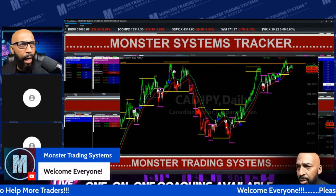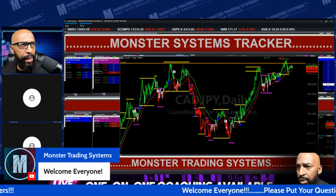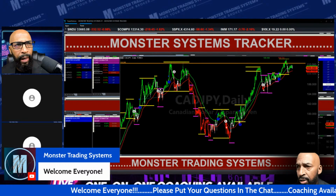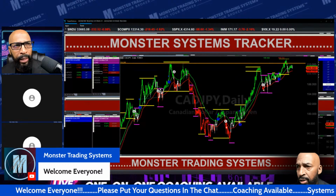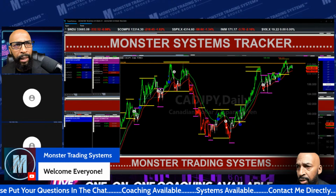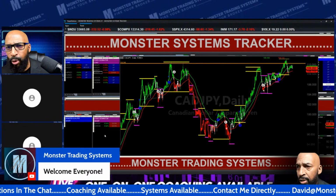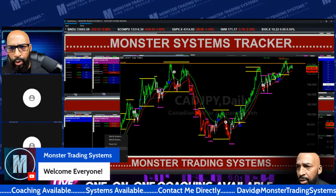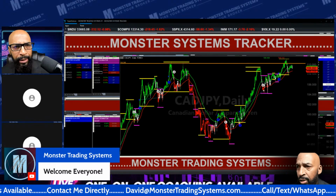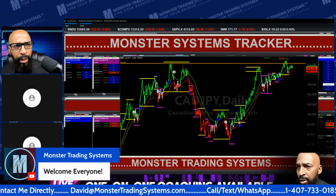Just remember these yen pairs will follow the equity markets. And today we had a big down day. Big red candle came in today. So we could see the yen pairs move lower, and they've been moving lower today.